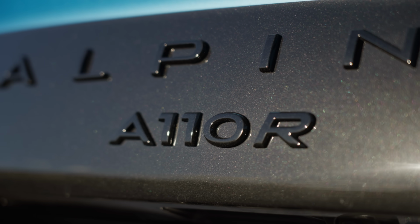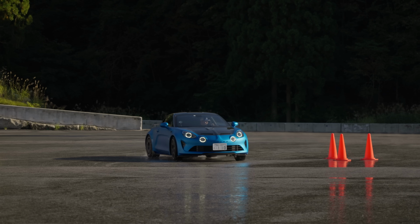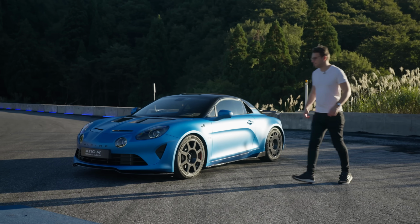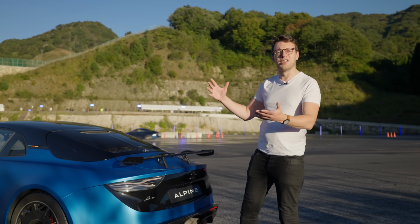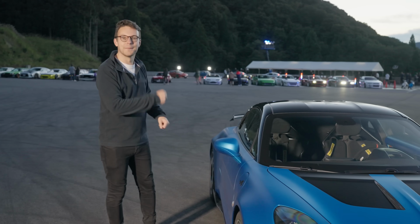Before we dive in, Alpine revealed the A110R in Japan on the eve of this year's controversial F1 race. Unfortunately, thanks to an English, French, Japanese language barrier and not much time, we had to make several attempts at shooting the film. But stick with me because you'll like a lot about this car.